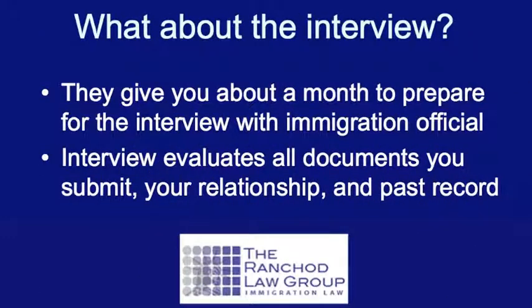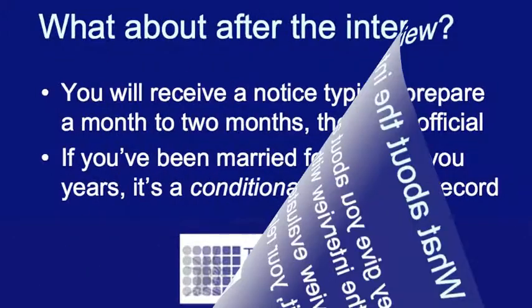Okay, you have the fingerprinting appointment, and then the last step is that you're going to have the interview scheduled. Normally they give you about a month's notice before the interview. At that time, the officer is going to evaluate and review your joint documents and your affidavit of support documents to make sure that you do qualify for the green card, that you have a real relationship, that you meet the affidavit of support requirements, and that you don't meet any other inadmissibilities that would make you ineligible for the green card.